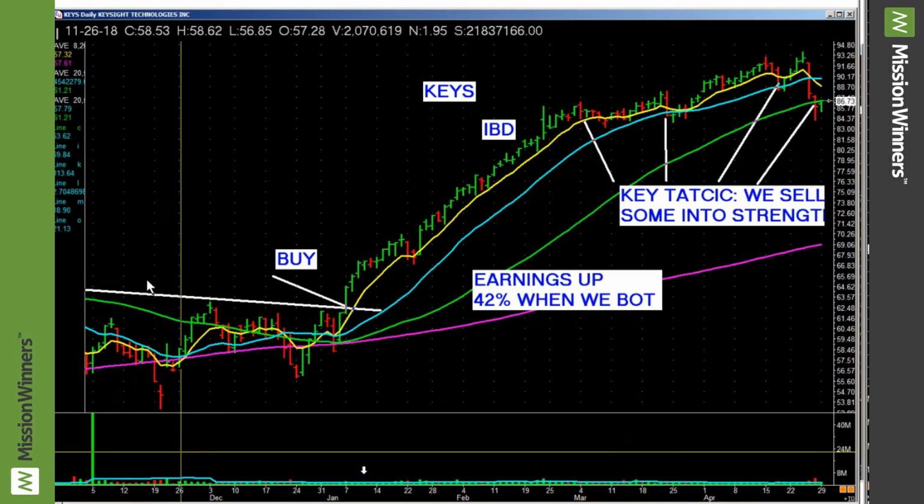There's another chart right here. Keys had been going sideways for a long time. Long time. Earnings up 42% when we bought it. Right here it pushes through. You can't see the big volume spike because that big bar swamps everything. But again, nice long base. It pushes through that line on heavy volume, and look at the trend. Just walking up the moving average. Do you have to overthink it and say, oh, I'm up 5 points, I'm selling? Why?